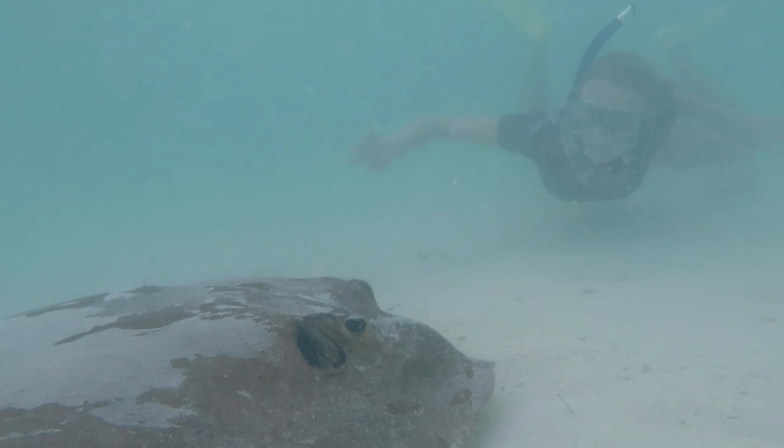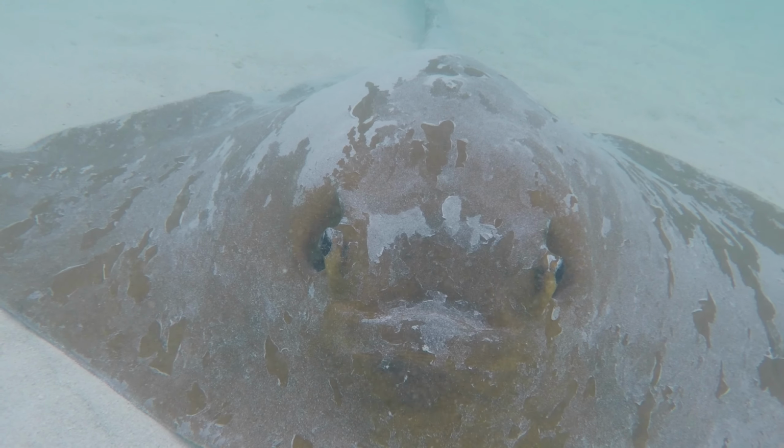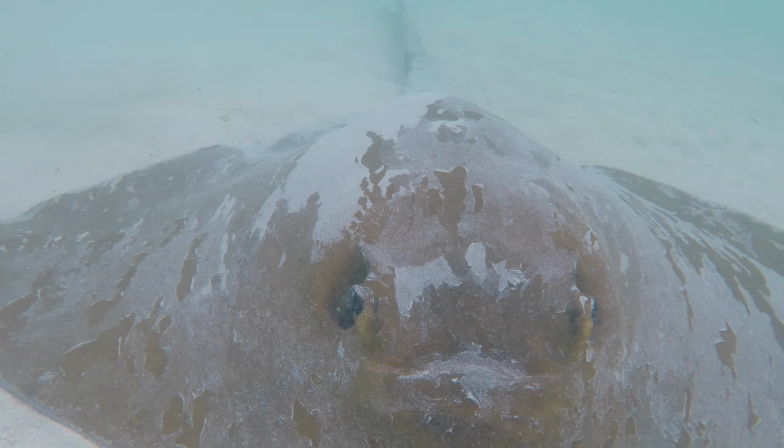We've also seen some cowtail rays. Those are pretty funny. I kind of like those ones because they just sit in the sand as you go by, and they just kind of stare at you and give you an eagle eye, and they don't really move unless you get too close, and they're just generally kind of funny.